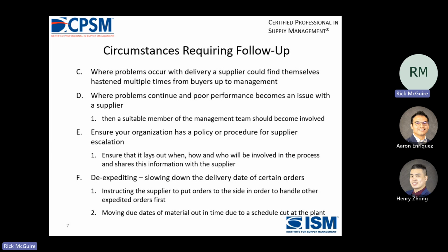So when we resync, because we have to push our schedule back because we can't get enough parts, we want to push all those parts back so we don't have to sit on the inventory. Instructing the supplier to put orders on the side in order to handle the other expedited orders first, and moving due dates of material out in time to do a schedule cut at the plant.